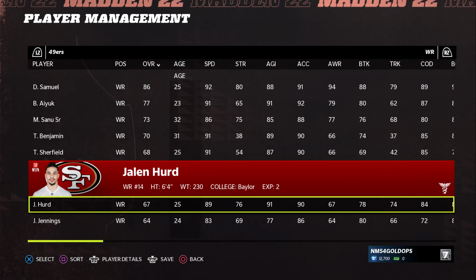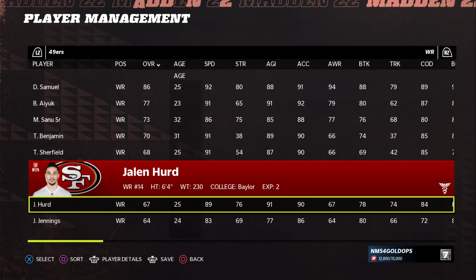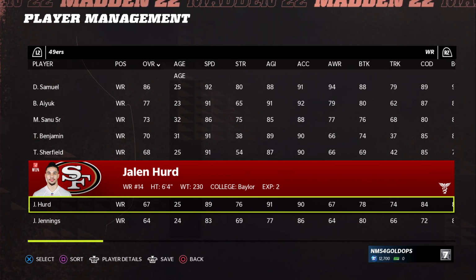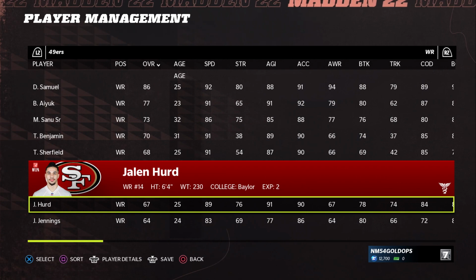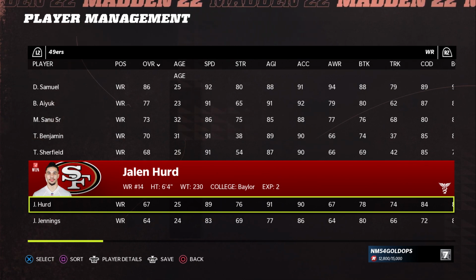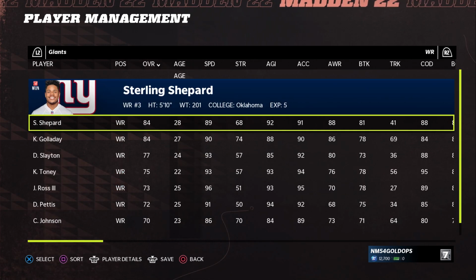Hasn't really done much in the NFL. I think that if given the right team and scheme, he could become a very good wide receiver. Now, in franchise mode, obviously the limiting factor here is he's 25 years old. You have to keep that in mind, but that just adds to the fact that you're probably going to be able to get him for very cheap within franchise modes, and a lot of users who probably don't know what they have in Jalen Hurts might just cut him or send him to the practice squad without really thinking about it.